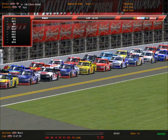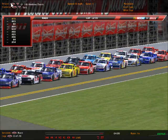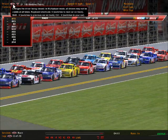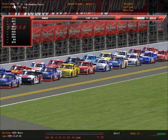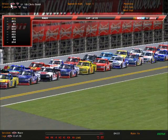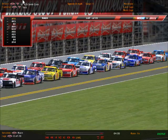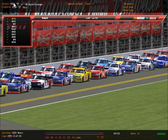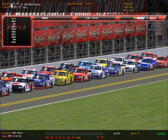Next row down is Chris Dodd, the number 18 Pennzoil Chevrolet, and he'll be flanked by the number 23 Toyota of Benjamin Miles. He's the only Toyota in the field. Next row down, actually, he'll be alongside Andrew Davis in the number 14 Ford in that row. Chris Dodd actually will be alongside the number 6 Total Chevrolet of Jordan Anderson. Then it's Benjamin Miles outside of Andrew Davis in the next row after that. Then it's Seth Cole, number 52 AC Delco Chevrolet. He'll be flanked by the number 8 GM Goodwrench Chevrolet of Ryan George. He's the second Goodwrench truck in the field.